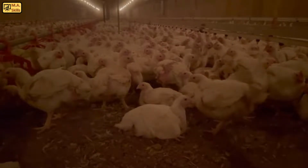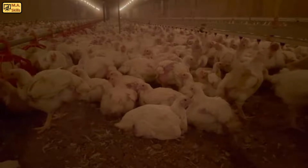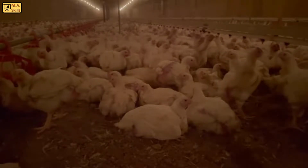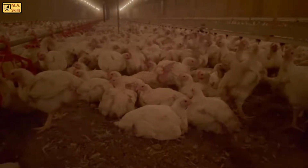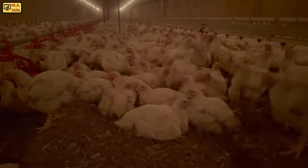This bird is absolutely beautiful. It's grown according to the growth chart. The conditions in the barn are amazing. The litter is still light and fluffy. Even with the increased humidity outside, it hasn't caused any stickiness on the barn floor.